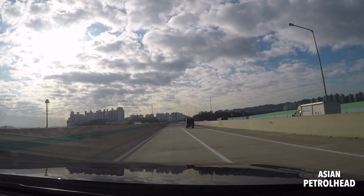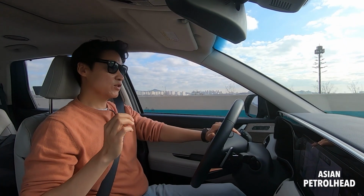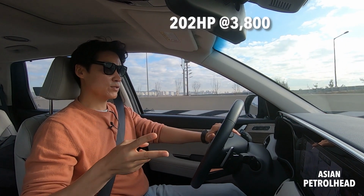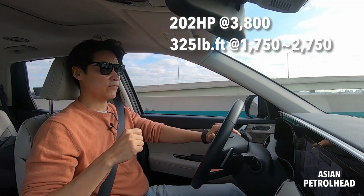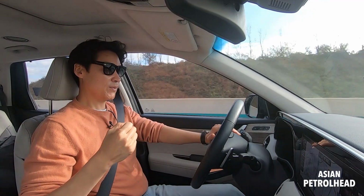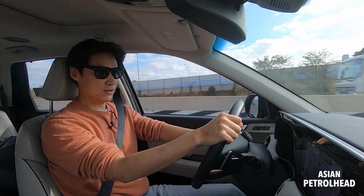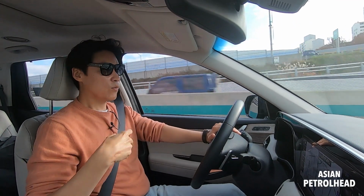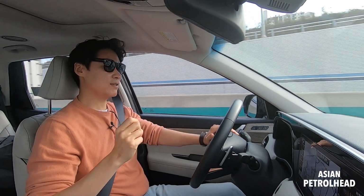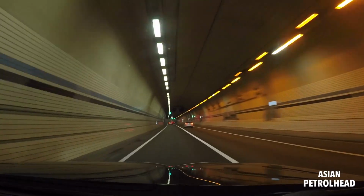Okay, there's less traffic now, so let's drive this Palisade with the 2.2 liter diesel. This 2.2 liter diesel makes about 202 horsepower and 325 pound-feet of torque. As you can see, it's got plenty of power to move this large vehicle even in highway driving situations. And like I told you, once it starts rolling, you can hardly notice the diesel. It's a very nice powertrain actually.